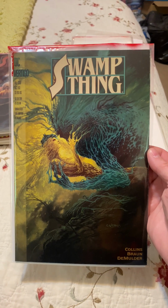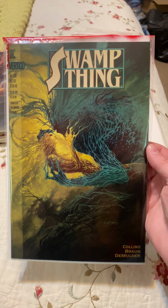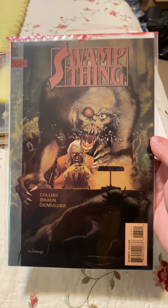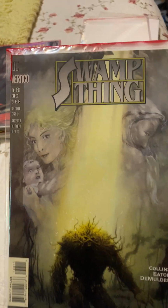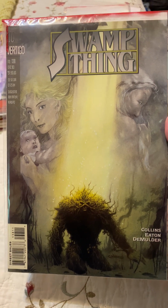And this was by Nancy Collins, and Russ Braun was the artist, and then Kim DeMolder was still the inker. Then 137, again with Collins, Braun, and DeMolder. Looks like Anton Arcane is not very happy in that particular instant. Looks like he's a little frustrated. Issue 138, Scott Eaton coming back on as artist, Nancy Collins getting ready to wrap up her run here.